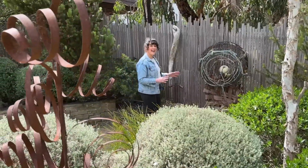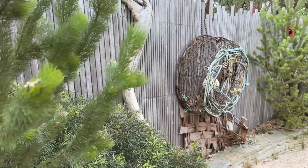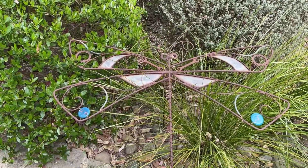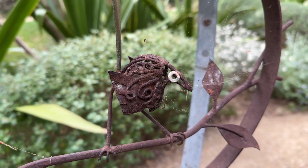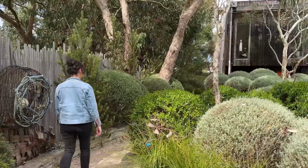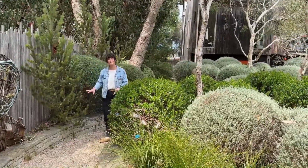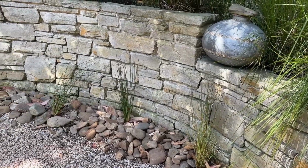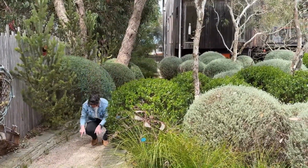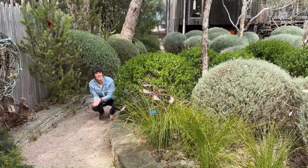We're heading down towards the house now, but you can't help yourself. You want to stop and pause every time you spot one of these whimsical or quirky sculptures in the garden. You'll notice that as we come down towards the house, you'll start to see more of these stone walls. You'll also notice that the surface under our feet has changed. If you look closely, you can actually spot that this is shell grit.